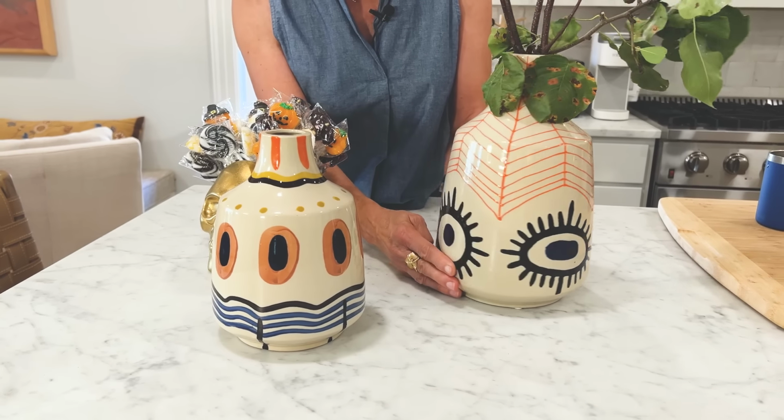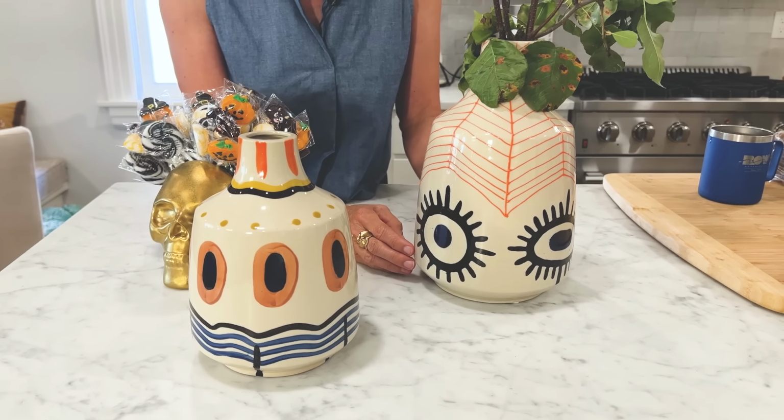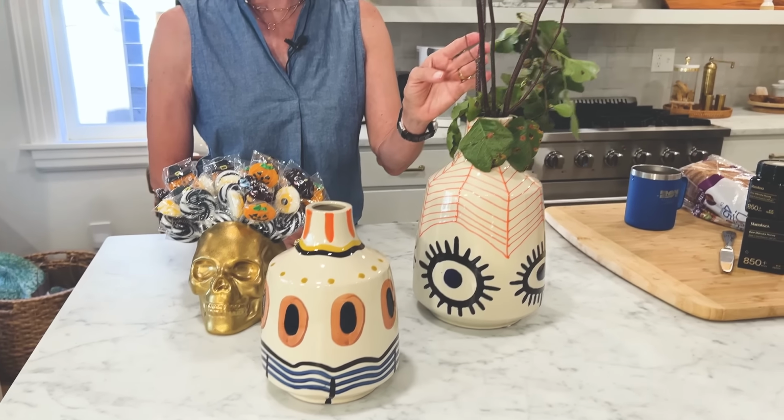But they're also kind of, well, let's just say this, you could use them year round, but definitely they also have kind of a Halloweeny vibe, especially if you style them with nothing but some sticks and even a little bit of past its prime, kind of crumbly foliage. I think that looks kind of spooky.